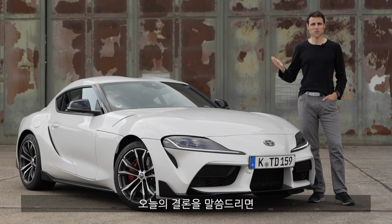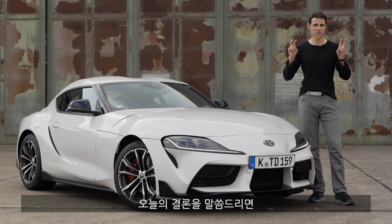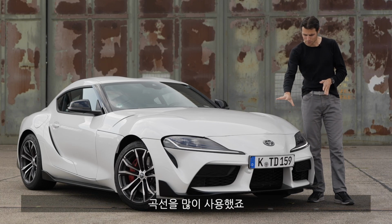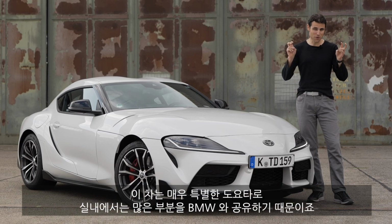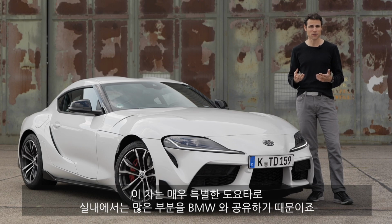And now to our conclusion for today with the Toyota GR Supra as a 4-cylinder, this new entry-level version. Well, first of all, exterior styling. It looks very aggressive, but has a lot of round shapes definitely. And the interior build quality is really very good. It's of course a special Toyota, because especially in the interior you see so much of BMW actually.